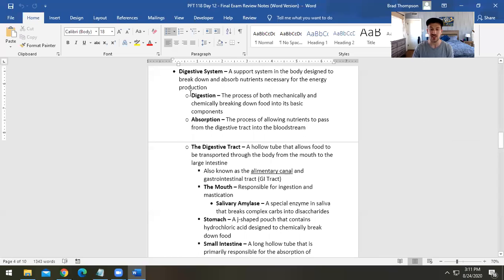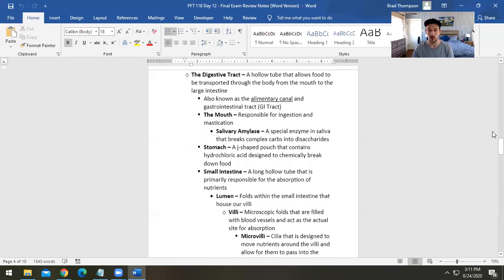And so your digestive system is the process of mechanically and chemically breaking stuff down. That's the main purpose of your digestive system, right? So digestion is breaking stuff down. Absorption is the other part of your digestive system, which is allowing nutrients to pass from an external environment to an internal environment, very similar to your lungs. So we are getting things like nutrients to pass into our blood. So absorption is the process allowing those into our actual bloodstream.